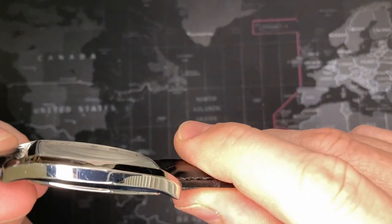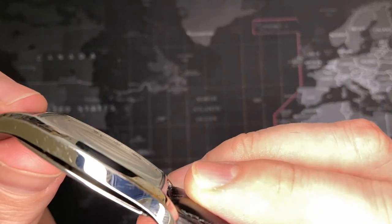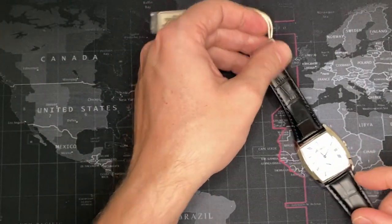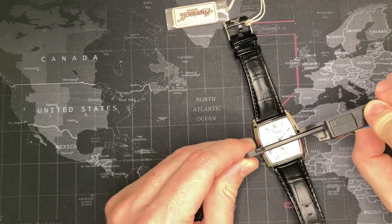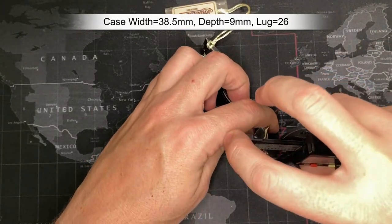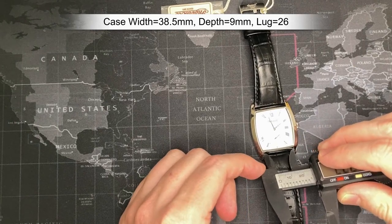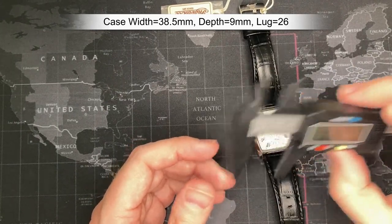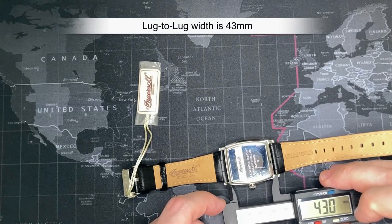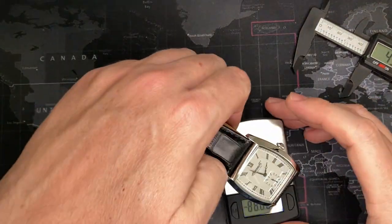The crystal is quite nice. I don't know if it really shows, but it is beveled and matched very well to the case. That's one of the coolest features of this. I really kind of love the distortion that it provides while still giving it sort of a presence. Very wide face. I'll do the measurements right now. Case width is 38.5. Depth is 9. And lug width is 26, or the bandwidth I should say, and then the lug width is center to center, I'll say 43. Probably not too much weight, not a whole lot going on with it. I'm going to say maybe 60.